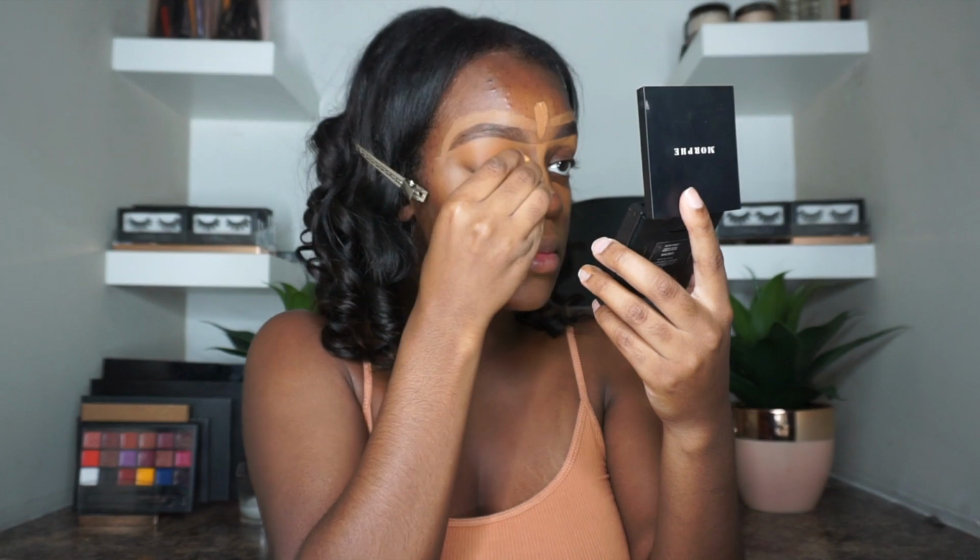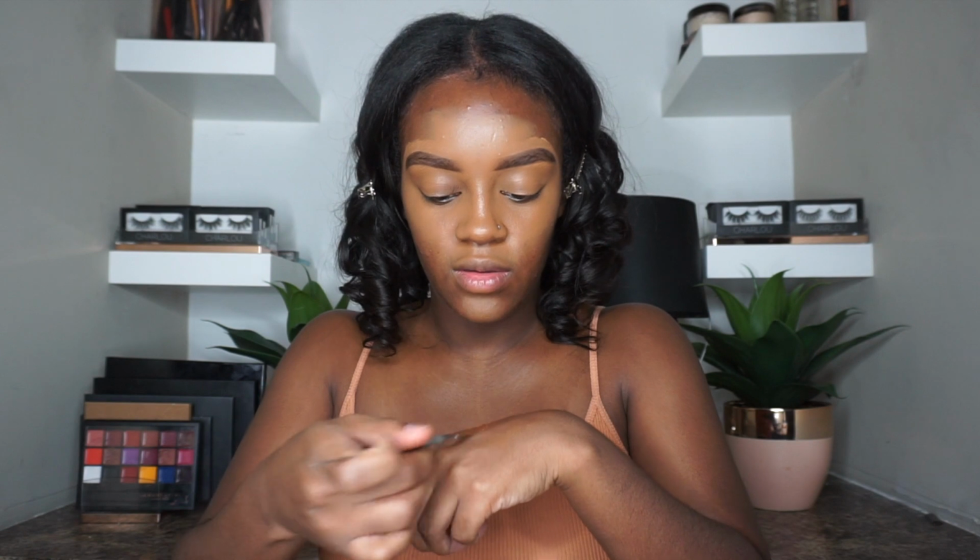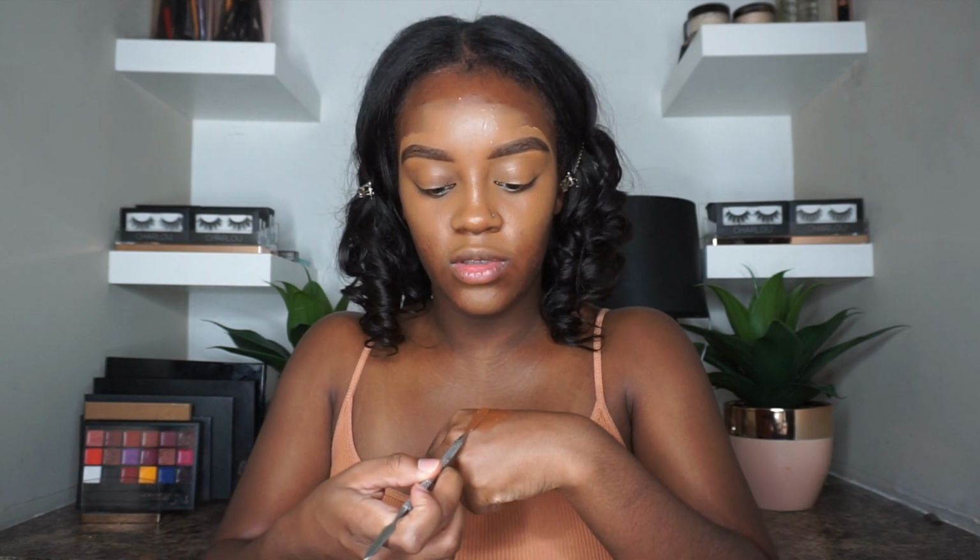So now I'm just gonna do my concealer. I'm gonna just take my Black Opal, my powdered Black Opal, and do my contour. I think the shade is Suede Mocha that I'm doing. I'm gonna use a stippling brush for this.